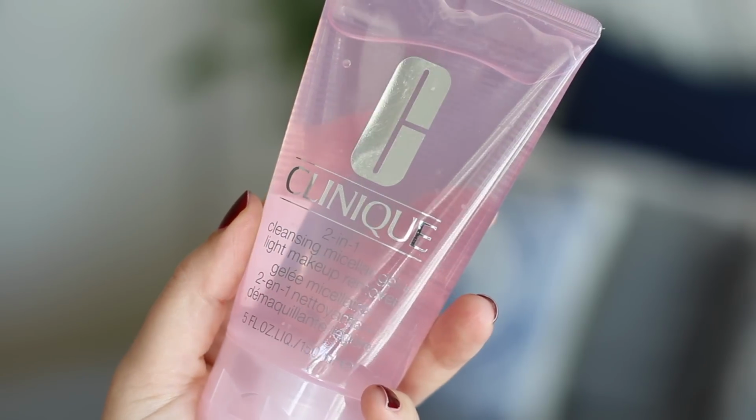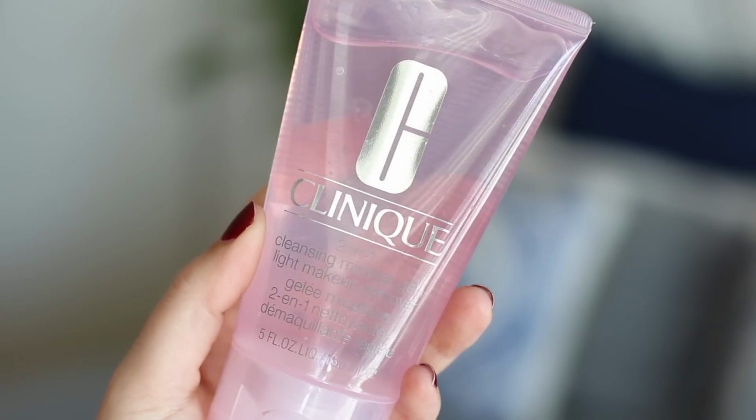Okay, my next one is a bit of a strange product. It's the Clinique 2-in-1 Cleansing Micellar Gel and Light Makeup Remover. It looks like this. I just don't understand it. So it's a gel as opposed to a liquid, like a normal micellar lotion. But I don't know why, and I don't know if I'm using it wrong or what the story is.